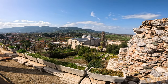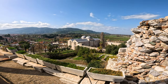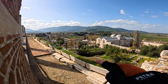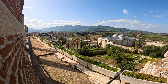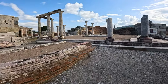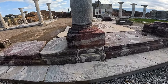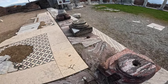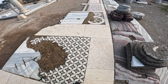Now that's an ancient-looking mosque down there. They're having to stabilize the minaret. Can you make out that tiny little column down there? That's the remains of the Temple of Artemis, one of the seven wonders of the ancient world. Incredible. Look at the colors of this stone and the marbling. It's so beautiful. And these tiled floors.